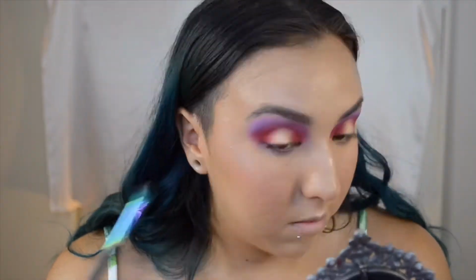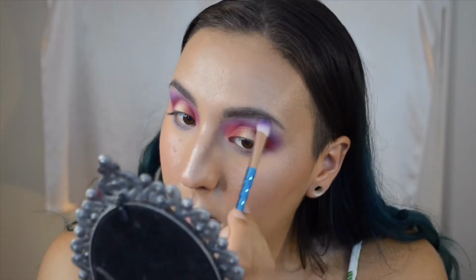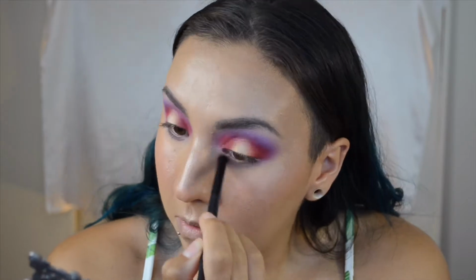Okay, now I'm gonna do my under eyes real quick, and I'm just gonna take Gumdrop, which is that purple, and just run it underneath real quick. I'm gonna take a little bit of Jawbreaker to highlight my brow bone, just a little tiny amount. Okay, so to highlight the inner corner, I'm actually gonna take Diamond Wet, pop that right in there. Okay, so that's it for the eyes.